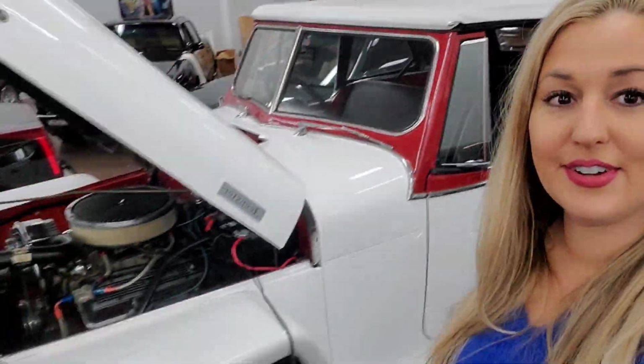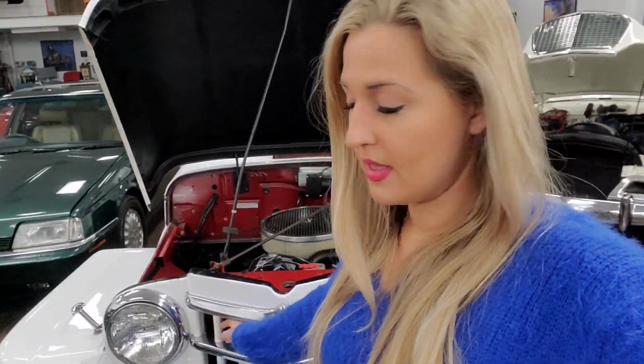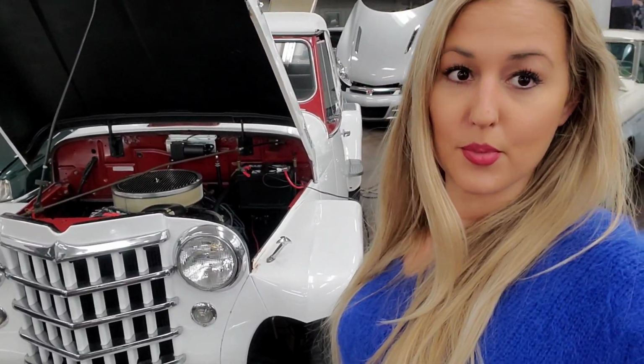So this is beautiful. And then here we have a Willis Jeepster. I always love these, this triangular grille is fabulous. A neighbor that had just moved in on my street bought himself an old Willis, and I was like, hey, where'd you get that Willis? Pretty nice. Now I'm rambling. Anyways, back to what I'm trying to talk about.